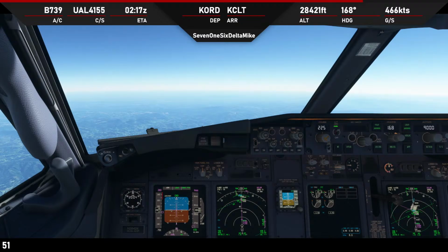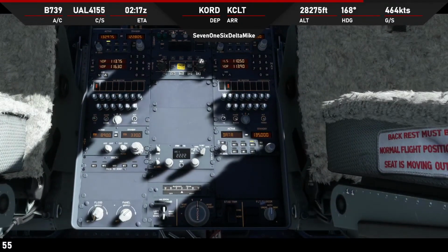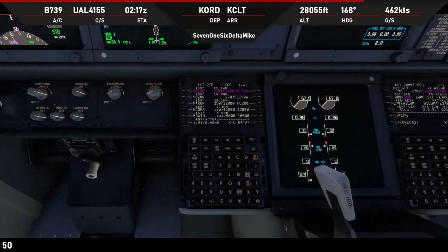American 562, cross Echo to the ramp, good night.